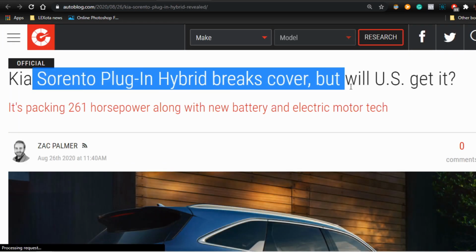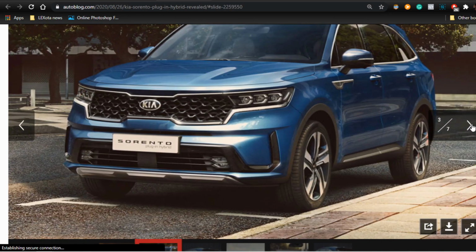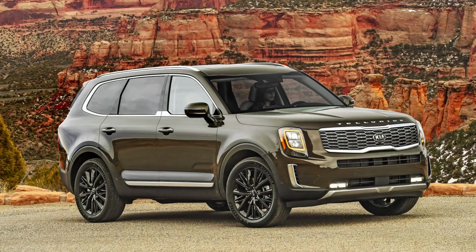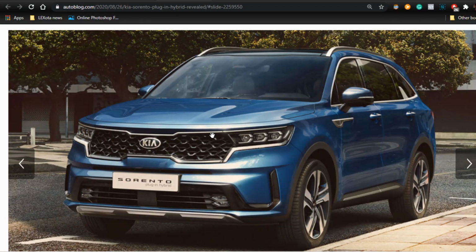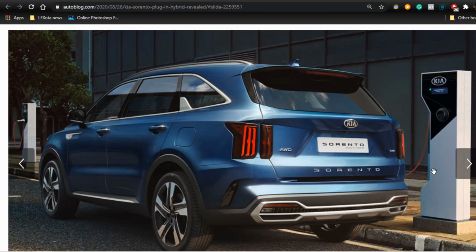Kia Sorento plug-in hybrid breaks cover, but will the US get it? And this is the new Sorento. We haven't seen it here in the States yet. It definitely has a much more Kia Telluride look to the front end, which is not a bad thing. And a little bit of K5 as well. I like these vertical taillights. I think they look pretty sharp. It's a little overstyled here at the bottom with some fake exhaust tips, but hey, you gotta have some flair, right?